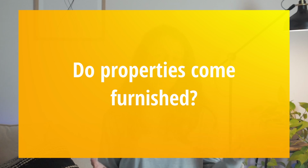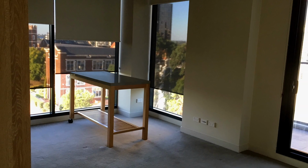Another question that I get asked is, do properties come furnished? And usually not. This varies according to the property, but usually they don't. So this is an additional cost that you need to consider because you might have to get your own furniture. There are many places where you can get secondhand furniture for a lower price or even for free. I'm going to make another video about that, so stay tuned.